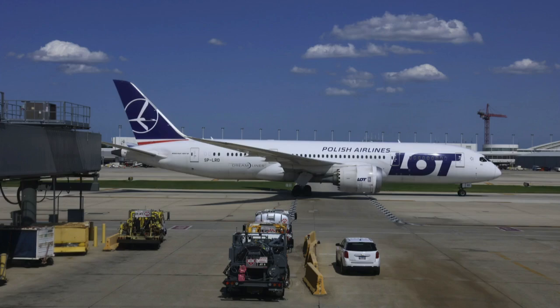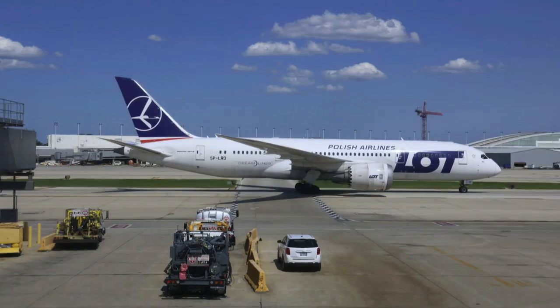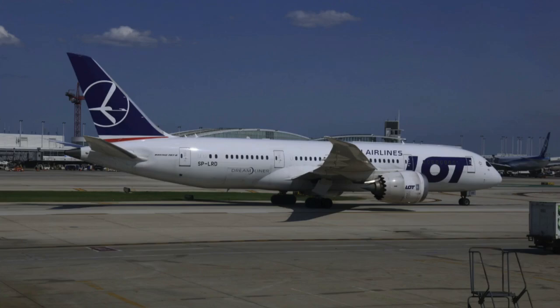So yeah, it'll be interesting to see if they add places like George Bush in the future, or other Star Alliance operations, maybe even a Denver, for instance. But yeah, LOT is pretty niche. So really cool logo, very neat livery. Love the Polish Airlines italicized font, and another awesome wide body catch.